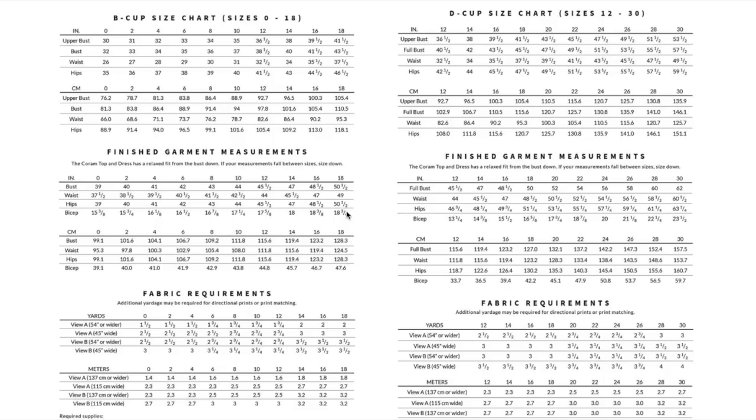Yeah, wait, what is happening? Oh, are these the same? No, look at this. Okay, so, wait, size 12. The bicep on a size 12 in the straight sizes finished is 17 and 5/8. The bicep on a size 12 in the D cup is 13 and a quarter.